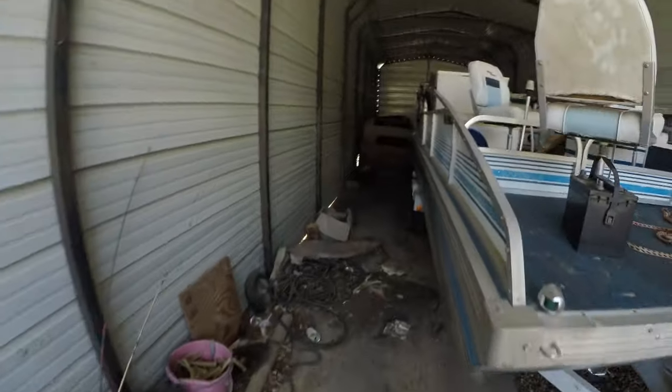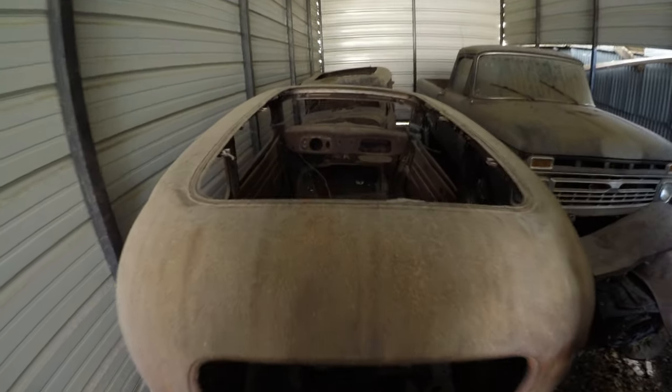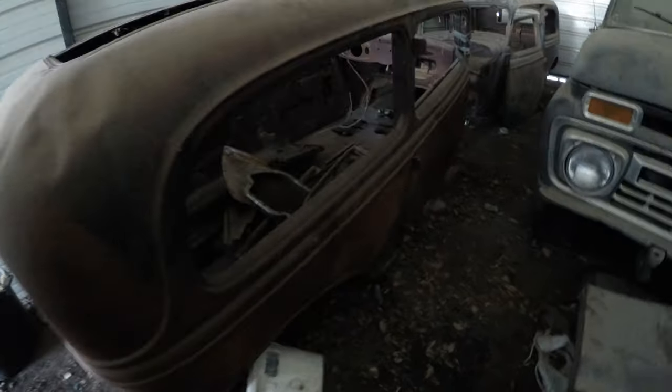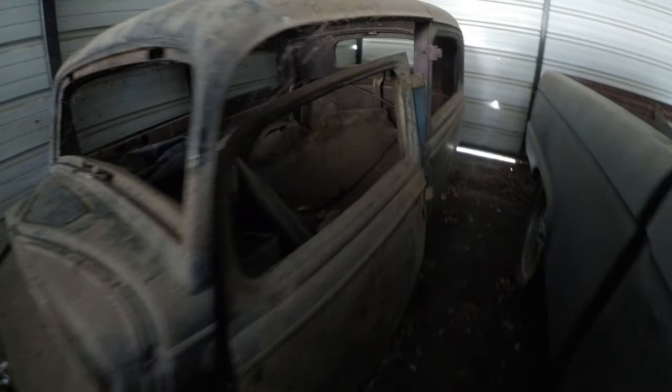Here we go. Got a couple of 34 bodies and a 33 body, both two doors. A bunch of extra pieces and parts in there. It's hard to see, but we're fixing to get them all pulled out here. This is a 33, and that's a 34. See the dash and everything.